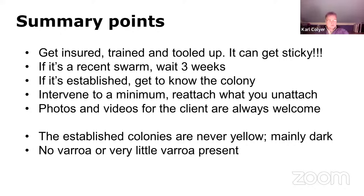But I don't see much varroa. I used to treat them as a matter of course after a bee extraction, but I don't do that. Whereas with swarms, I often treat them after a swarm call.